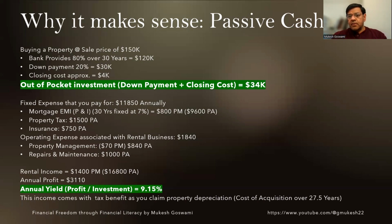A lot. As I said, I'm spread out over 10 different states, and in my portfolio the average buy price is 150K. There is a lot that makes sense in that price range. So for a 150K property, the bank provides 80% for a 30-year period. So you are getting 120K from the bank. You are investing 30K of yourself.